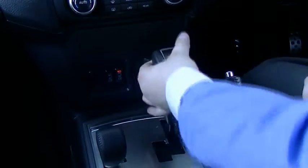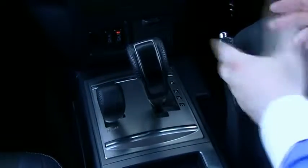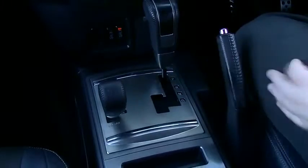Down from there, we've got our shifter, of course, D for drive. We also have manual mode over there. So if you're towing the van, you come to a hill, you can lock it in third or fourth gear, just so you can use the torque of this big motor to power up the hill. Pop it into park there.